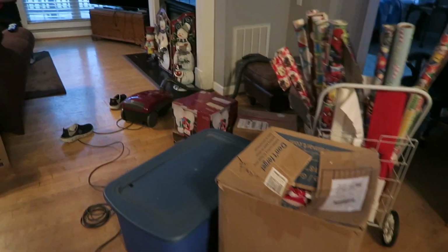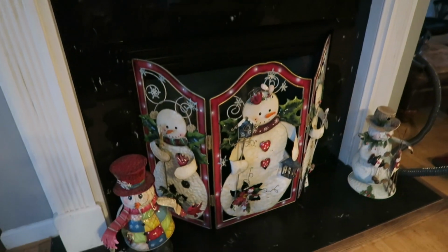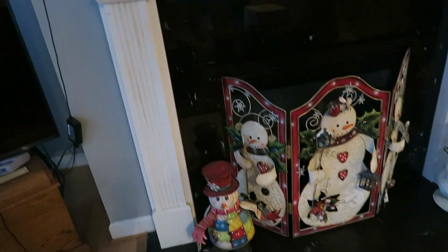Well, guys, we got the tree and all the stuff here. We got the stuff down for the fireplace.